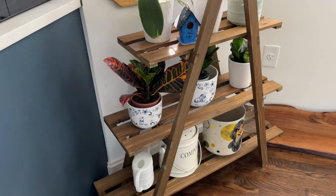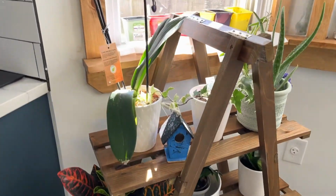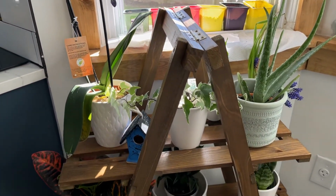This is the stand that my husband stains, and these are the plants that are indoors.